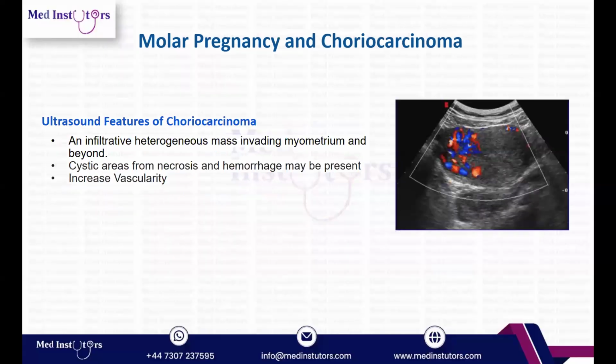Then we have ultrasound features of choriocarcinoma. For molar and partial molar, we do a pelvic scan, the ultrasound, but for choriocarcinoma, we do a Doppler pelvic ultrasound, because choriocarcinoma is well picked up under Doppler studies. What the Doppler scan of the choriocarcinoma shows is an infiltrative heterogeneous mass invading the myometrium and beyond.